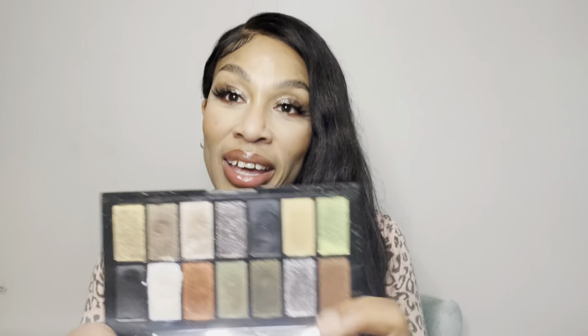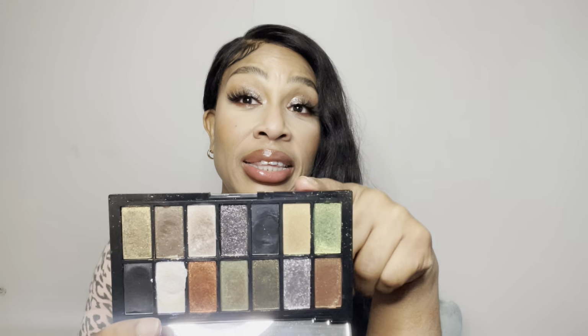My other girl is Amaya. Y'all, look at that. See, when I do my best favorite palettes of all time, this is going to be in it. This palette right here is so pretty.